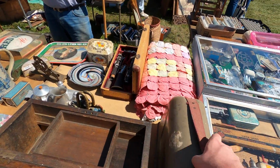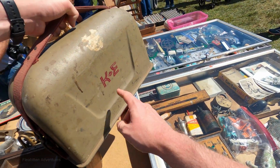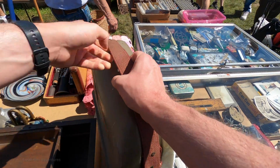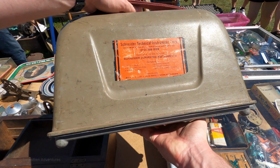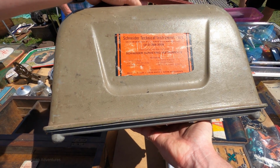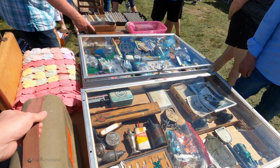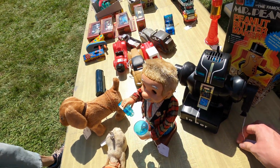And it's surveying equipment, it says. Because at first I thought it was like medical, because it looked like a Red Cross or Swiss. But apparently it's Schneider surveying instruments. So it's got a 15-inch level, 18-inch English level, a bunch of levels. Building transit, all kinds of stuff that I don't know really what they are. Other than levels are self-explanatory. Now, this I do not remember.